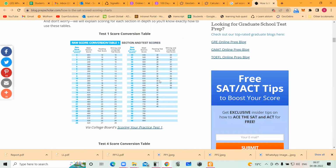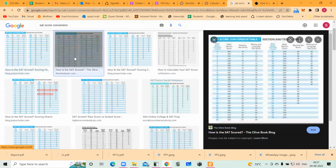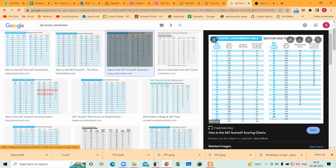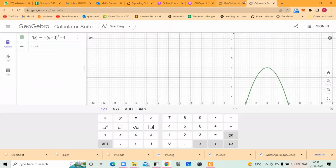It's still so good, but I thought it's 790. Why is it showing 790 here? That's what I was thinking, because I saw it and then I went to a chart online, and it was 760. Somewhere it's showing 760 and somewhere it's showing 790. Whatever. So it's like 10 points decreasing. All right, so 760 is also a good score. That's so good.